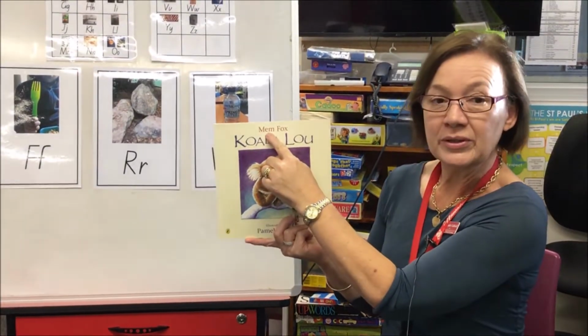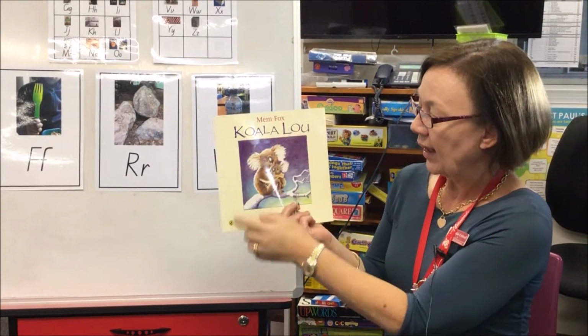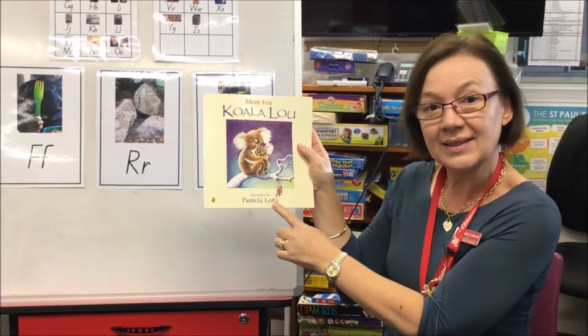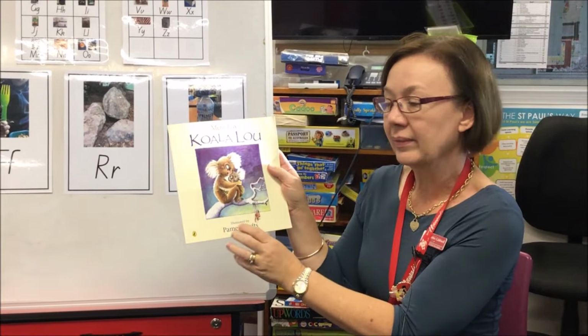This is the name of the person who wrote the book. Her name is Mem Fox. And down here we can see another name, Koala Lou. That's the illustrator. The illustrator is the person who does the pictures.